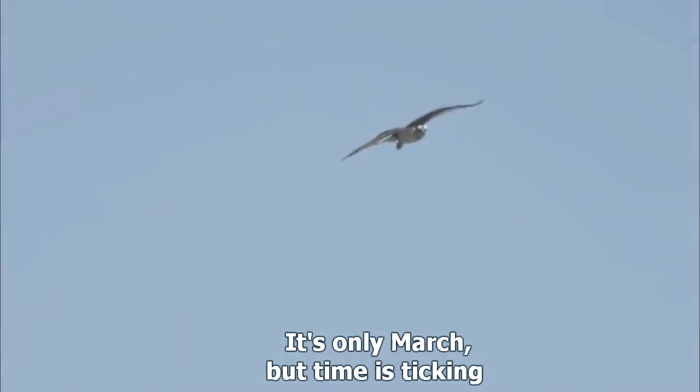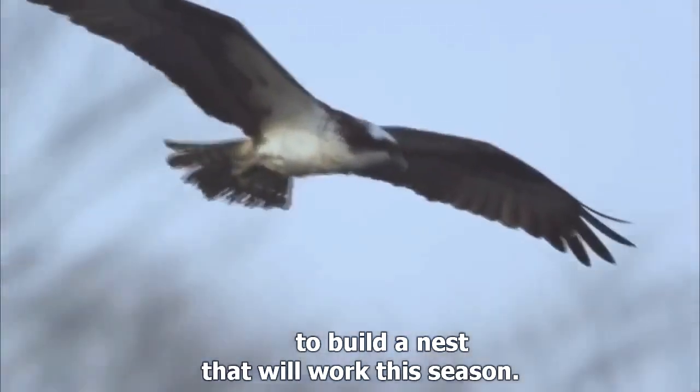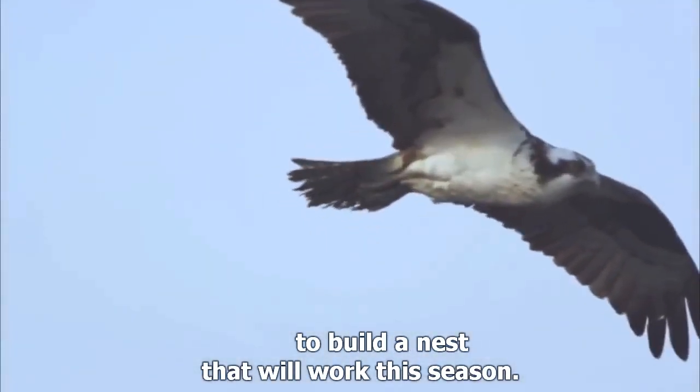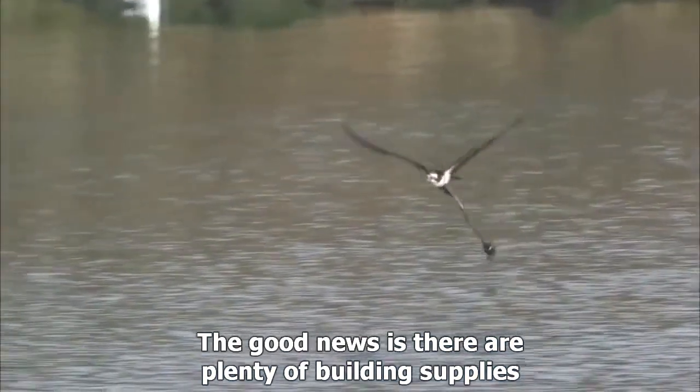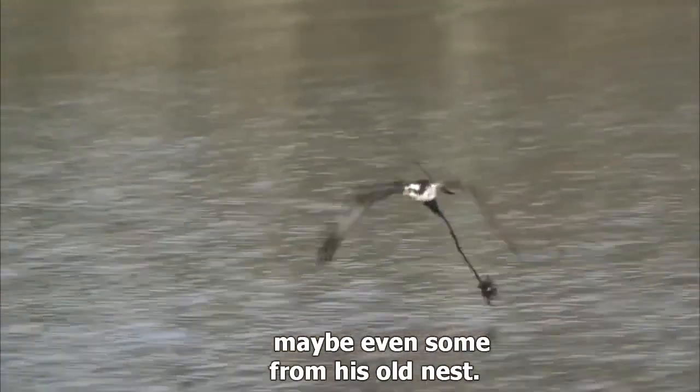It's only March, but time is ticking, and it will take him at least 2 weeks to build a nest that will work this season. The good news is there are plenty of building supplies strewn around on the beach, maybe even some from his old nest.